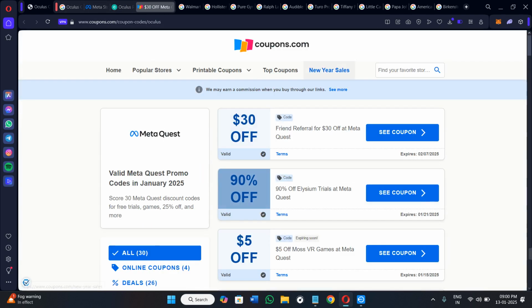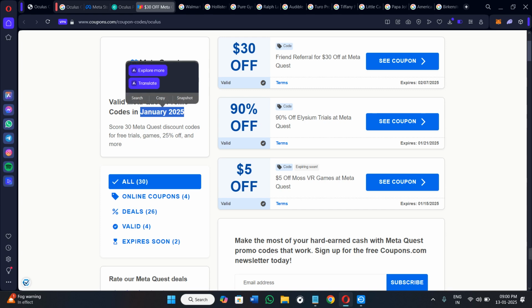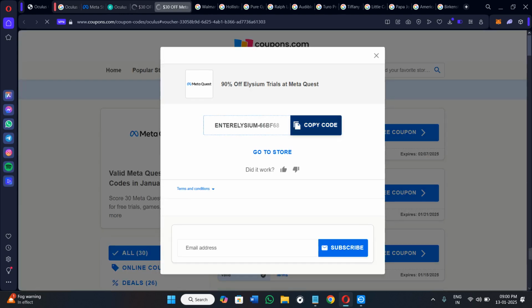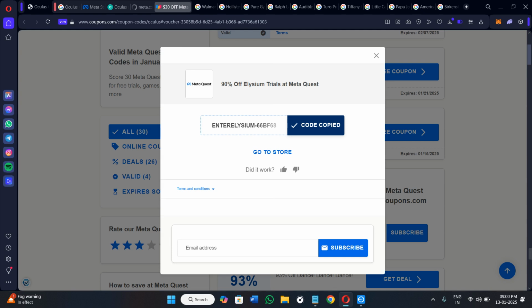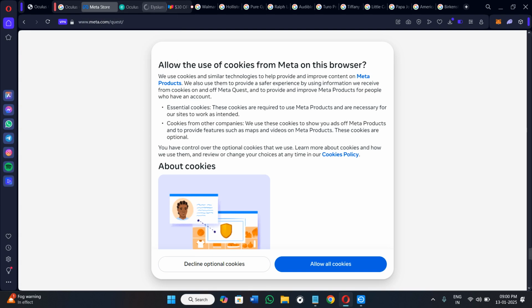Now, in the second method, you can come on coupons.com, where you can find the currently working promo codes and deals as of January 2025. Here again, you can click on the see coupons option and it will show you the coupon code which you can copy from here. Now again, before actually using this coupon code, make sure that you read the terms and conditions, and then you can apply this coupon code at the time of checkout.